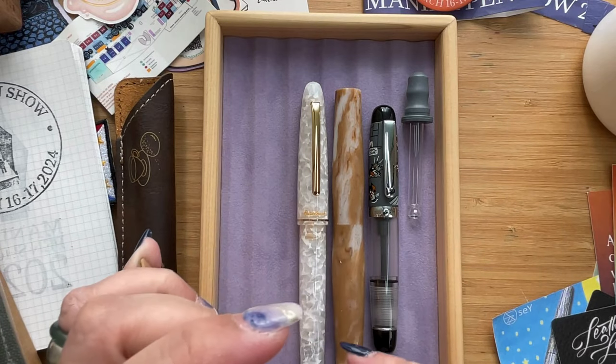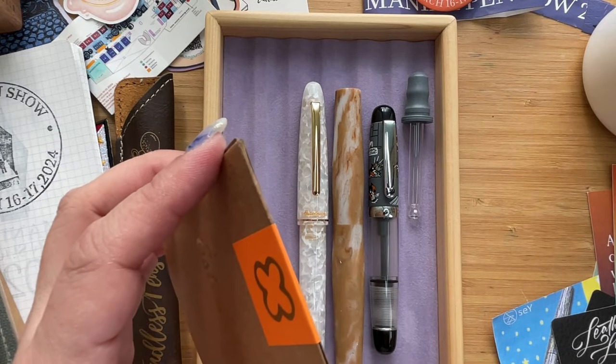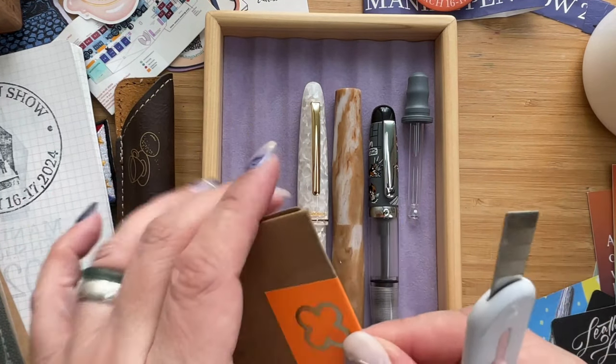And they also gave me this, which I think is a bookmark. Give me a second. Okay, let's open it up.